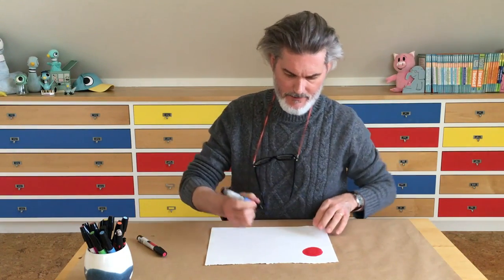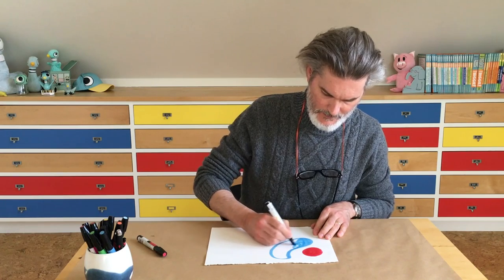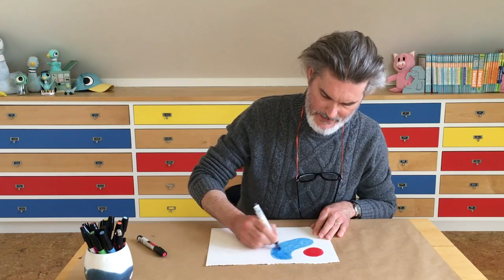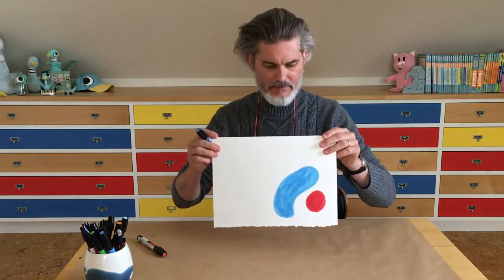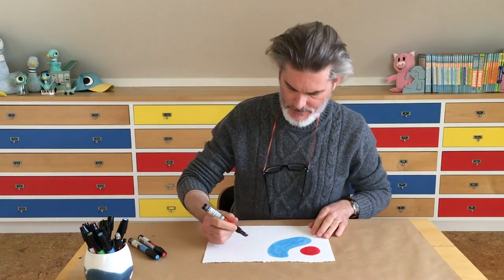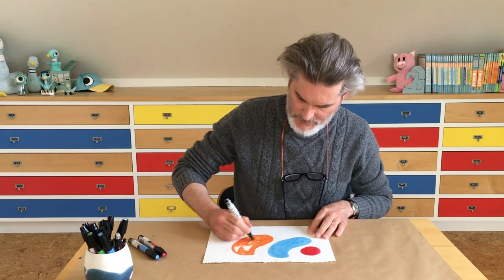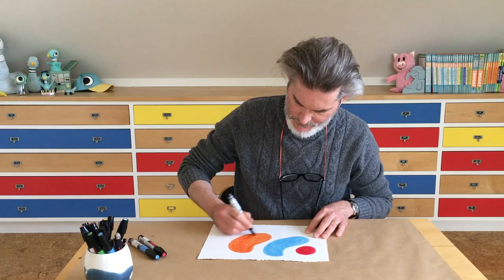But when I take a little bit of blue and I make a different kind of jelly bean thing and color that in, it has a relationship, right? The red and the blue are somehow related. They're talking to each other in some cool way. This is orange. Let's see. I'm making another sort of jelly bean. Alright. Hear that sound. Colored in, colored in, colored in. Colored in.